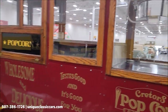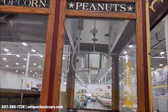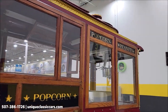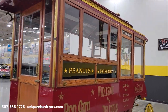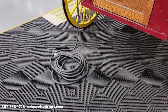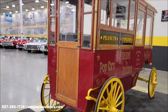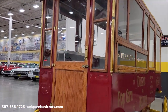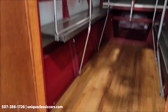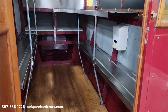Now, this has been made a little more modern, as you can see in there. It's still working, and it will pop popcorn. If you want to set it up at events or just have it in your collection and show, it will pop popcorn. It's going to do it the more modern way with the use of electricity. So you can plug it in, pop popcorn up front, and serve things out of it if you wanted to. Or like I said, just hang on to it for your collection. Pretty cool piece of old history.